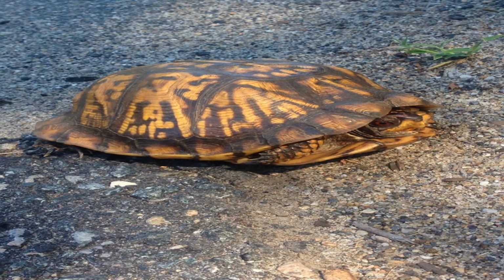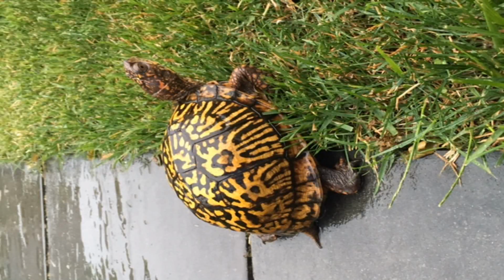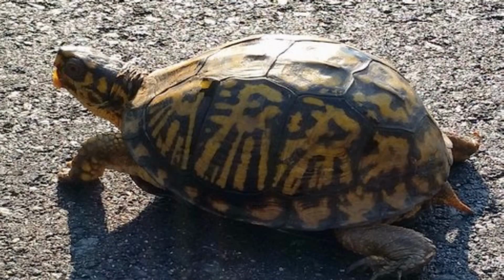So that's sort of an elongated photo, but that's just one that's kind of hinged up in its shell, hence the name box turtle. It's got a flexible lower shell which can enclose its head and feet and tail completely. And it's just a beautiful sunburst pattern of gold and orange and dark brown and black that, if you were walking along a woodland trail, looking along the sun-dappled ground, you might not even notice.